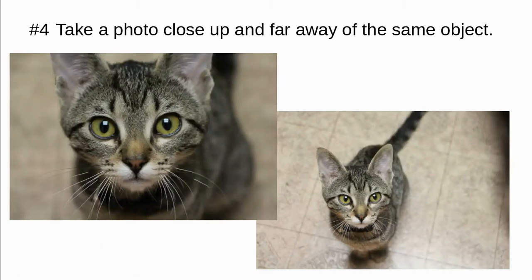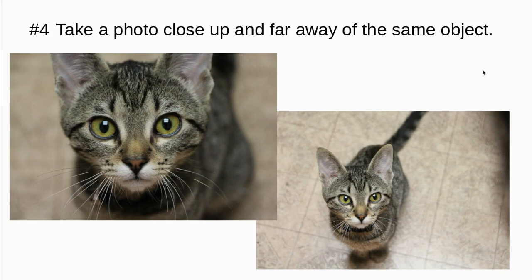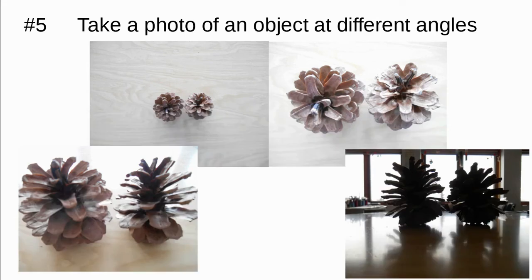Then I'd like you to take a photo of a close-up, and then take the same object and take it far away. Now remember, these are just examples, so it could be anything. It doesn't have to be of a cat. It could be of an orange close-up, an orange far away. You just decide what it is, but take a photo of a close up and a far away of the same object. Then take a photo of an object at different angles.